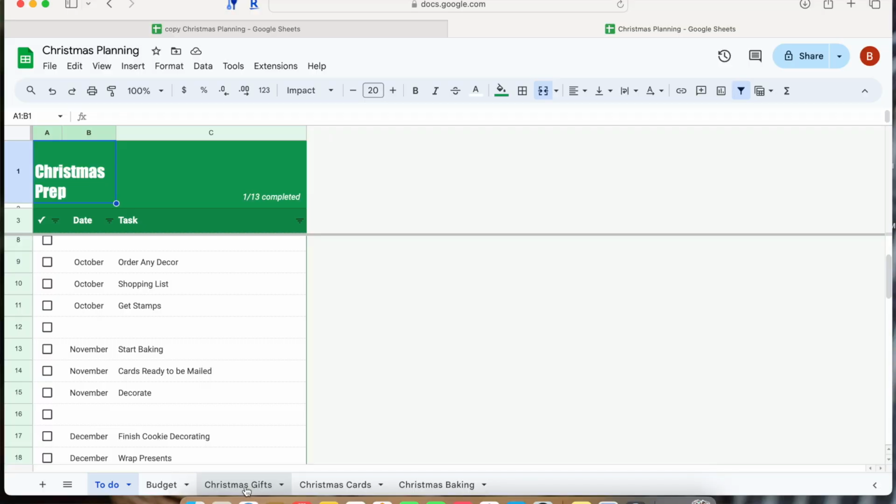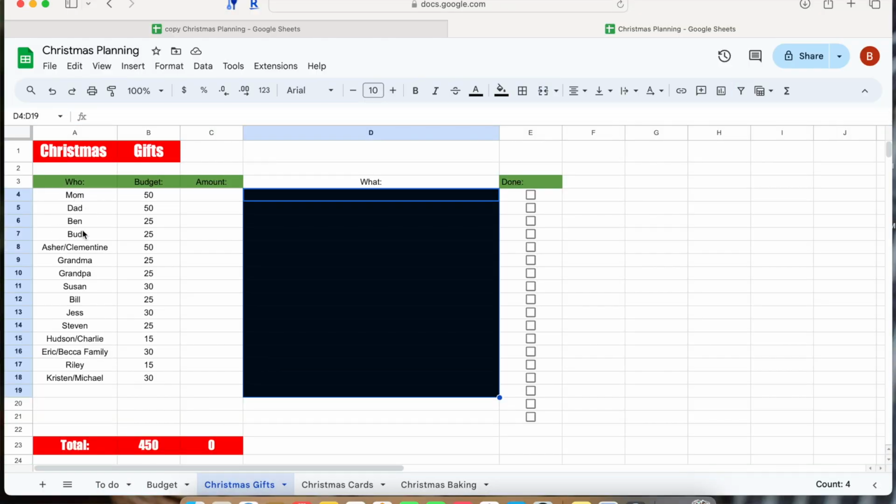Christmas gifts. I also have a tab for this, so I can put down anybody. This is not up to date. This was last year's stuff. But I can put a list of who I'm buying for, the budgeted amount I'd like to spend, the amount I actually do spend, and what item I bought, so I know. And then I can check everything off. This will do a running total as well, so as I spend, it'll total it up so I can stay in check. And if I need to tweak that, I can, to make sure this number aligns back to the budget spreadsheet. That's October.